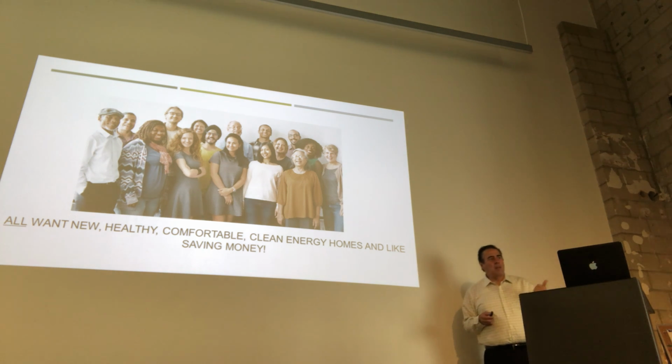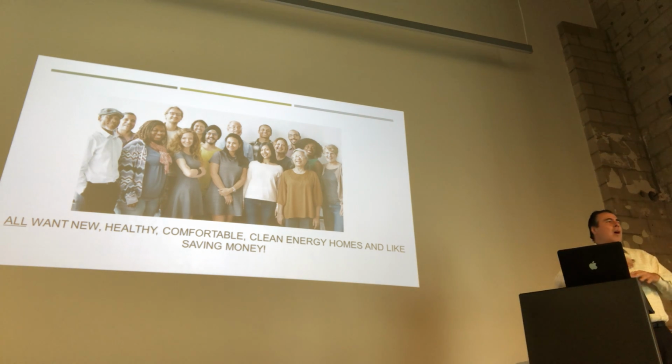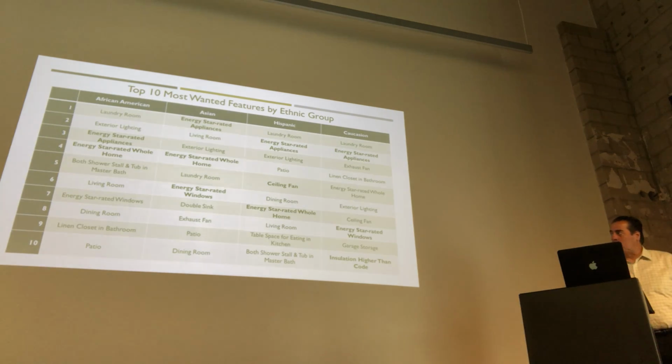They want clean energy. They want to have a safer home, a clean home, as well as saving money. So no matter where they're from, what their backgrounds are, they all agree on the same thing. Saving money is going to be key to this.